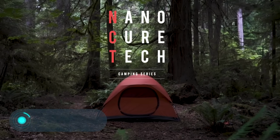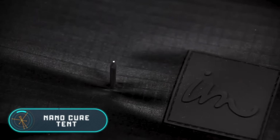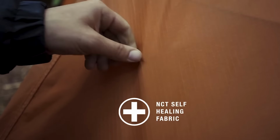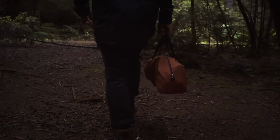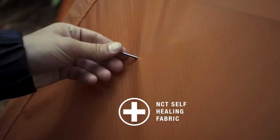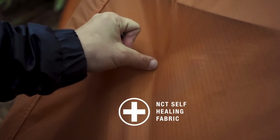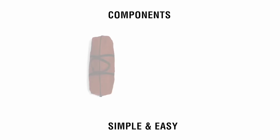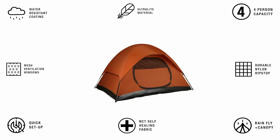Nano Cure Tent. The tent you see on the screen has a unique property: the elimination of holes and punctures in a matter of seconds. It's the first construction of its kind made of nylon ripstop in the world. The tent is lightweight, waterproof, and made of durable material. To make a puncture disappear, just rub it with your fingers. The heat of the friction reacts with a special coating applied to the material, after which the defect is adjusted.